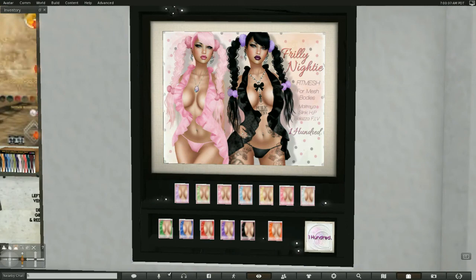And this is a, oh wow, this is a very frilly nightie. Look at that, and it's fit mesh for bodies. So I'm thinking you're probably going to want to try a demo on this. Fit mesh oftentimes works. Oh, I'm sorry. It also comes in Maitreya, Slink, and Belleza, and fit mesh. So it's a very, very generous, broad selection of bodies. And oh, would you look at that? It's just very sweet. Very sweet. I like that a lot.